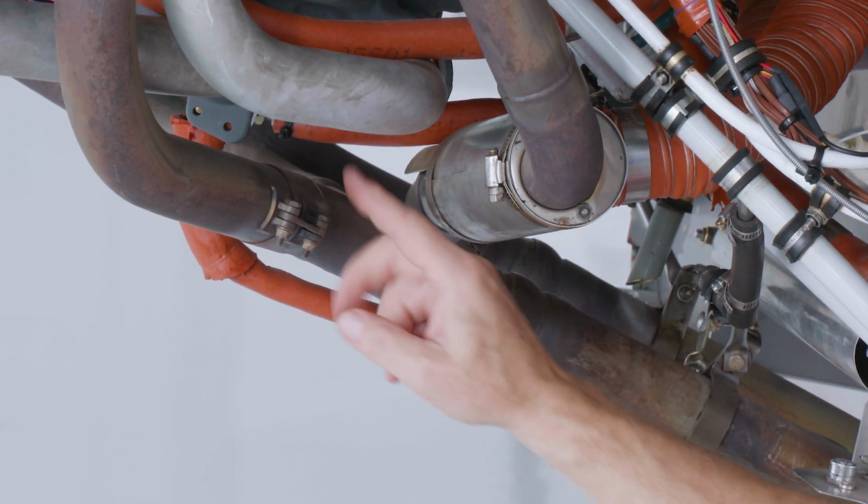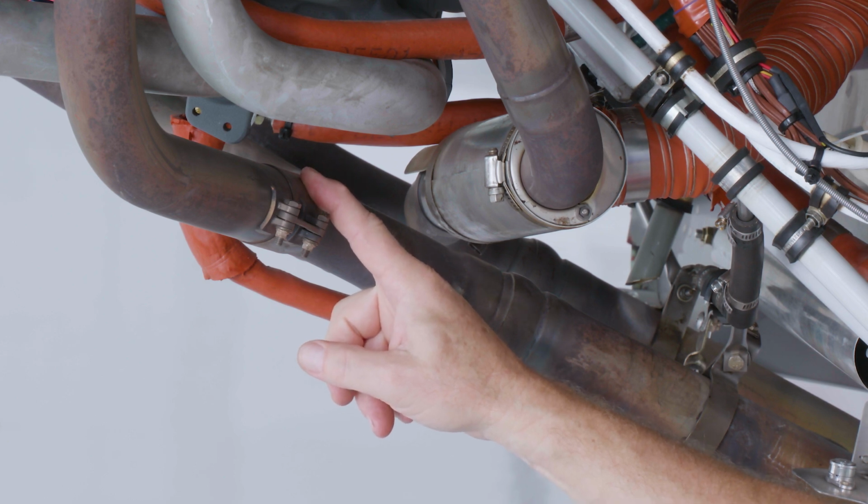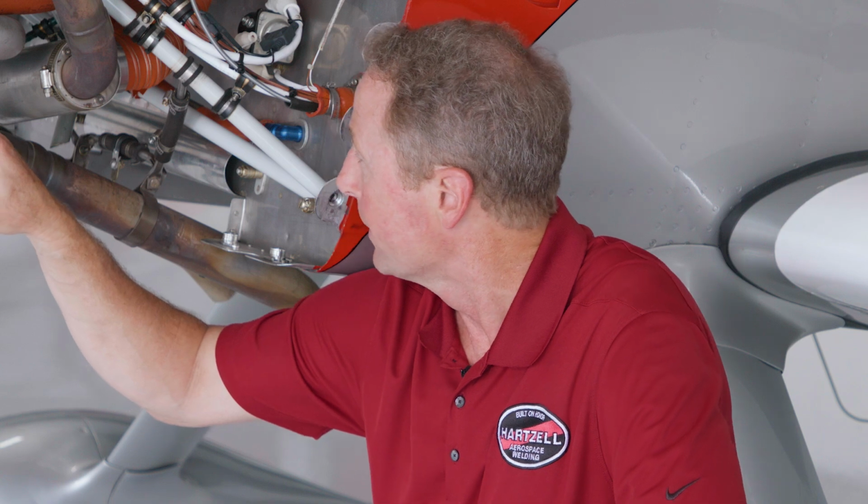Whenever you have the exhaust system apart, it's a good idea to put a high temp anti-seize on the two components before you put them back together. Keep in mind, the exhaust system operates at 1400 to 1600 degrees F. So make sure you have a high enough anti-seize rated temperature in order to withstand those kind of temperatures.